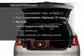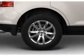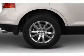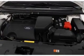Plus, enjoy these notable features that are included in this vehicle: power door locks, power windows, cruise control, Bluetooth wireless, an AM/FM stereo with a CD player, a satellite radio, power mirrors.